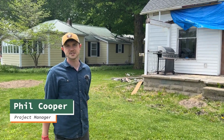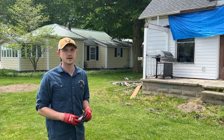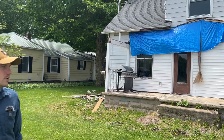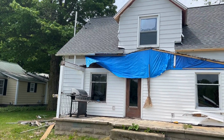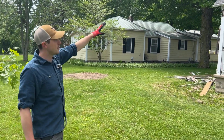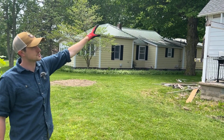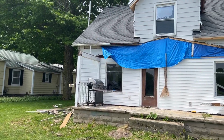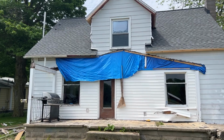We're at a project in Alto, Michigan right now. Standard Cape Cod with a dormer. You could see the tarps and the damage here. What actually happened, we had an oak tree plummet the front of the house. So we've already restored the roof, which you can see here, which is a GAF Timberline shingle, pewter gray.